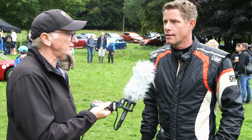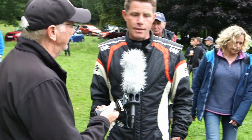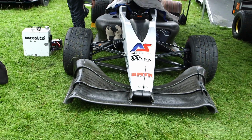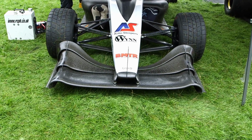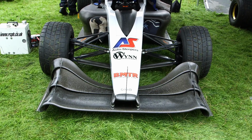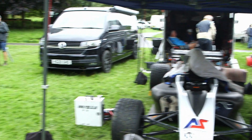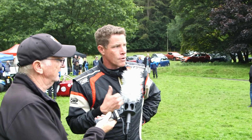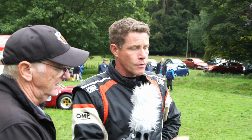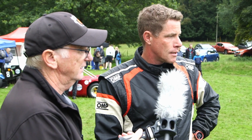So, a little bit about the car. It's 4 litre, yes? Yeah, this one's a Judd. Wallace's is an ex-IndyCar engine. This is a Le Mans engine in this one, so it's a Judd 4 litre, normally aspirated. This one's running on normal pump fuel, unleaded, whereas some of the other cars, like Wallace's, are running on methanol. But Judd prefers to use that, so that's what we're running at the minute.